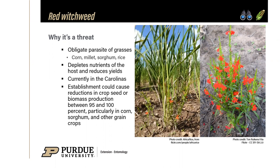Why is this plant a threat? This is an obligate parasite of grasses, so for Indiana, it's a major threat to corn. It depletes the host nutrients and significantly reduces the yield. This one's also very close to home for us. It's currently in North and South Carolina, and it has been under eradication there for quite a while. The USDA report on the witchweed eradication program predicted that this weed could cause biomass reductions of up to 95 to 100% in corn. So this is a huge deal for Indiana and the rest of the Midwestern Corn Belt too.